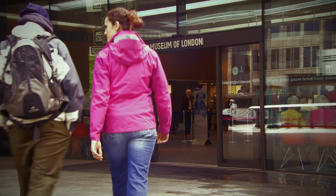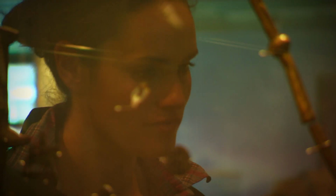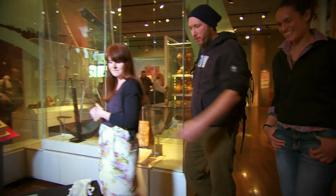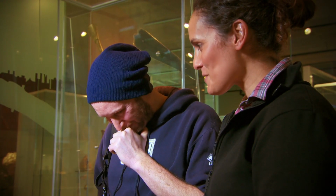When a mudlark finds anything significant, they take it to Kath Creed, who's based here at the Museum of London. She took us to see this intriguing token. Oh, is that my brothel token? Yep, this is your brothel token, Regis. It looks really cool now. I like it. The Romans were saucy.